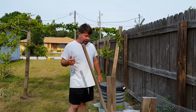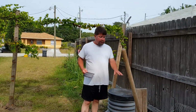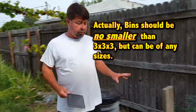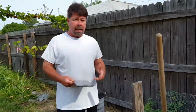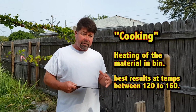Now we made ourselves a new bin to help speed up the process. Compost bins are supposed to be no bigger than 3 by 3 by 3, because it helps with the cooking process. The cooking process is the heat generated from the sun, but also from inside here, to help break down the solids to make your fertilizer.